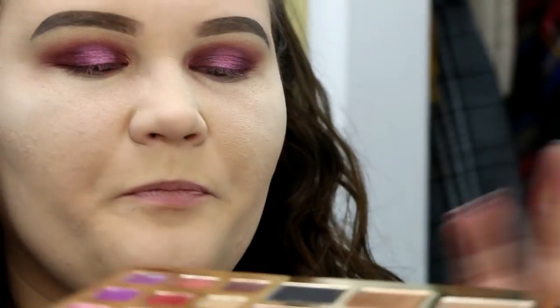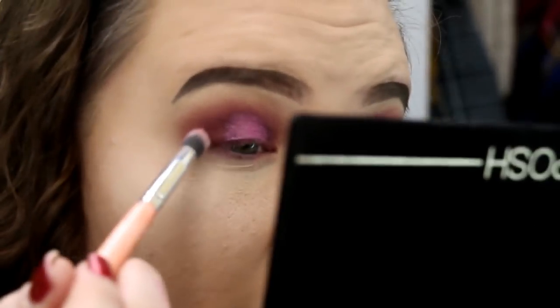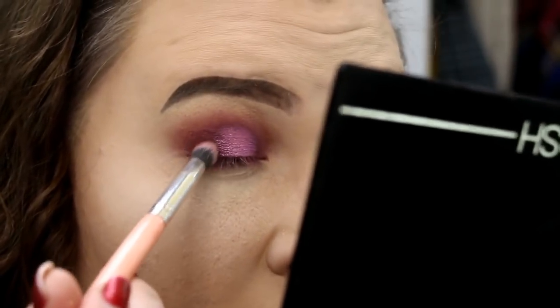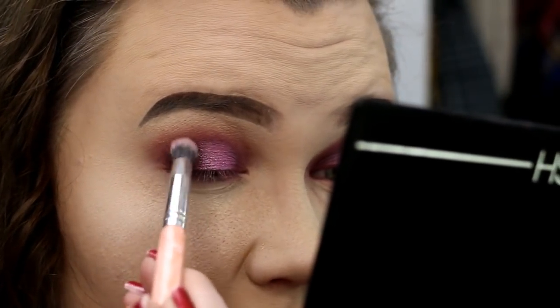I am going to go in with this darker black shade Winona here and use that to really continue to deepen up the outer V. Right now I'm working with the BH Cosmetics number 5 brush, and I'm just going to take a little on the end of the brush here, tap it off, and really kind of stamp it and work it in on the outside. And just keep deepening it up. You guys know the drill.